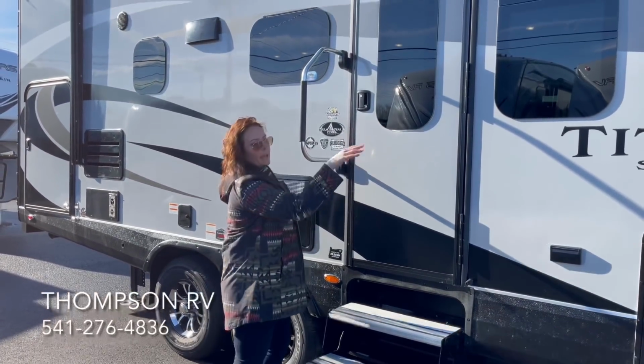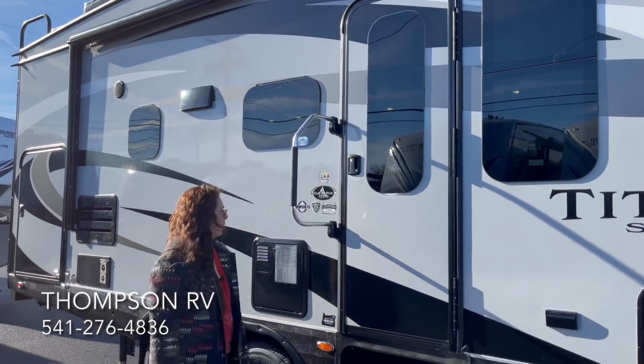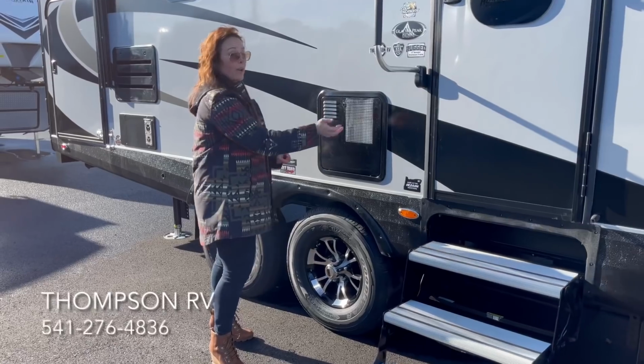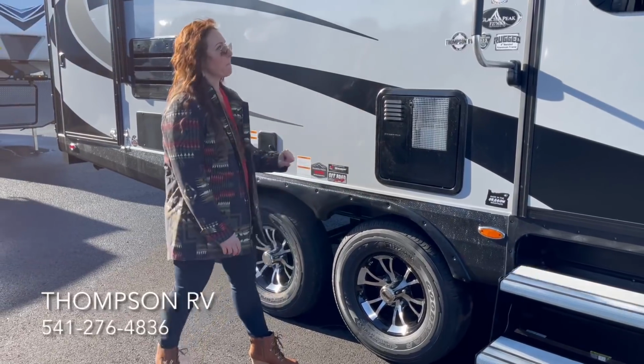Because this is a titanium and it has the frameless windows, you get the upgraded window in the door. This is going to be your water heater, so you have access to that. Remember, to winterize, you had access from the kitchen, so that's what this looks like on the outside.